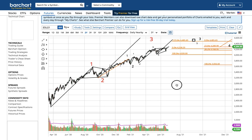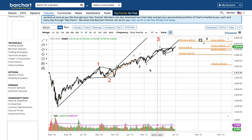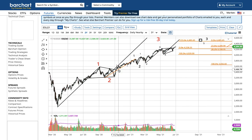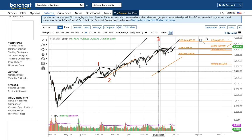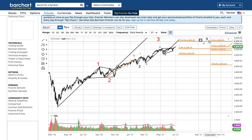So here's the only thing that's different. Okay, on the Dow Jones ETF DIA, we believe that wave 1, wave 2, and wave 3 has been completed. Because the length of wave 1, placed at the wave 2 low, has not yet been reached on the S&P 500, I believe that this wave 3 in black is still in progress.